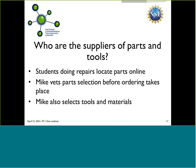Parts and tools: Mike has the ultimate say in what gets purchased. But when, say, a laptop comes in with a bad screen, the student who receives it for repair is responsible for finding the make and model of the replacement screen and documenting that along with the price and ordering information. And, of course, this goes past Mike before any ordering takes place. Mike is also a collecting point or clearinghouse point for information regarding tools and materials.